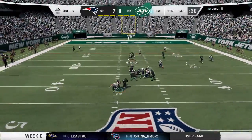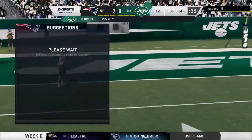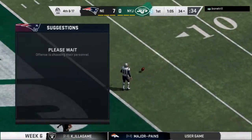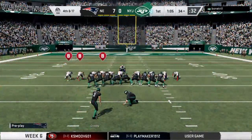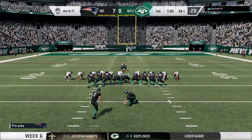On 3rd and long, it's Breeze. And the throw there going to be incomplete. He kind of forced that one there, didn't he? It's almost like he predetermined where he was going to go with the football. Yeah, he wasn't really going through progressions. He wanted to go to his top guy. You do that against this defense, they'll make you pay, won't they? Yeah, they certainly will. They react very quickly to the thrown football.